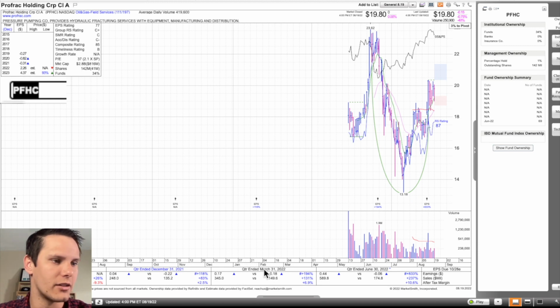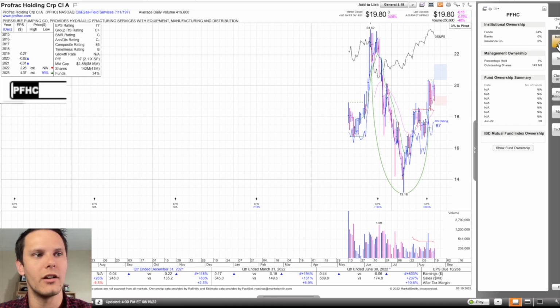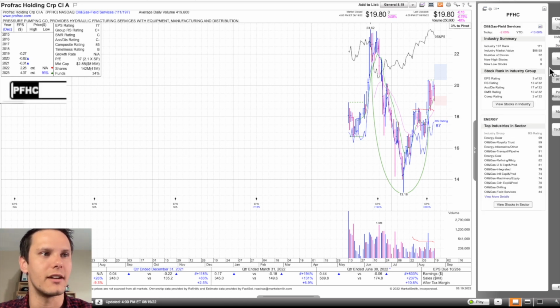Fundamentally, very strong stock. Earnings per share up over 100%, and then last quarter up 833. Sales up 237. After-tax profit margins up about 11%. We only have 1 quarter of funds to work with, 69 funds there. But within the group of 32 stocks, number 13 on relative strength, number 3 overall composite basis. Nice to see there.